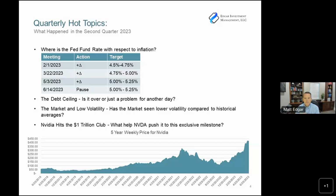Is this issue fixed? It is not fixed. I have no doubt in my mind that we will be talking about the debt ceiling at some point in the future. It is not a resolved issue by any stretch of the imagination.